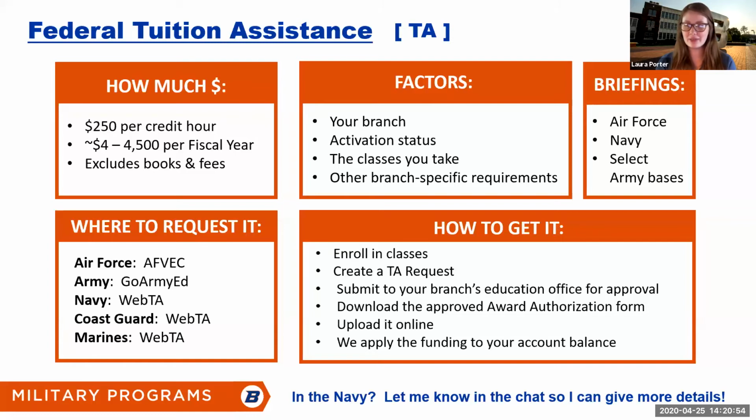How to get it? It's a pretty linear process. The first step, it's really a great idea to check in with your base education center counselors, like I said, and then you want to enroll in classes. Usually you do this after speaking with an advisor. They can help guide you by your requirements so that you're enrolling in the right classes and the right sections of those classes. But you can't create a TA request until you're enrolled in classes for an upcoming semester. You also can't create a TA request if the class has already started. There are deadlines, depending on what branch you're in, once again, when you can start requesting these.